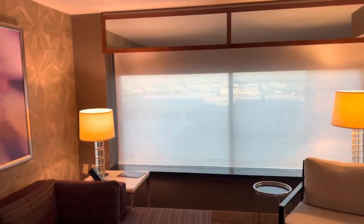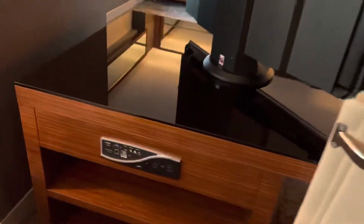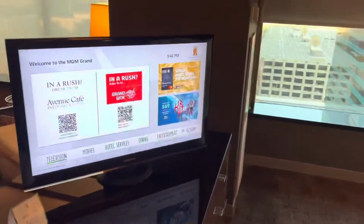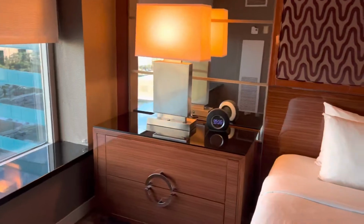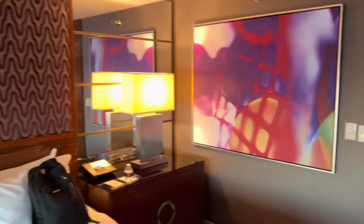A couch, a chair. Guess this is your entertainment stand here. Nice size TV in front of the bed. You got storage on both sides of the bed. Good size room. More storage in here. Walk-in closet.